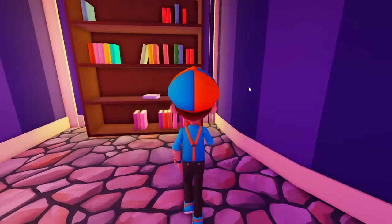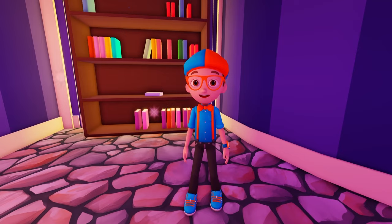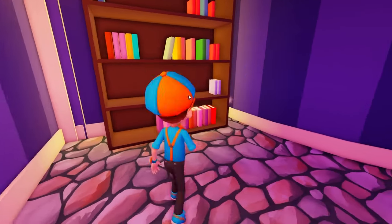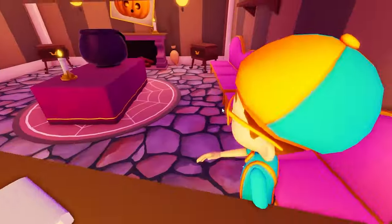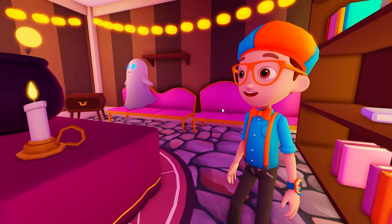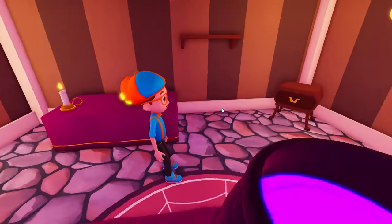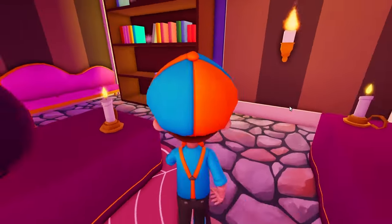Let's check it out. Look at this big bookshelf! I see a red book, a blue book, and even a green one. I wonder if we can open it! Whoa! A secret passage! I don't see Tabs. Okay, let's keep searching. Tabs!